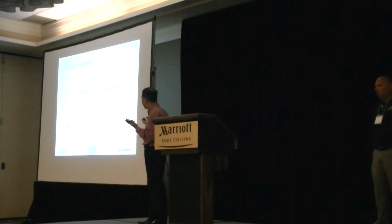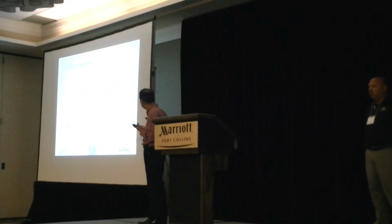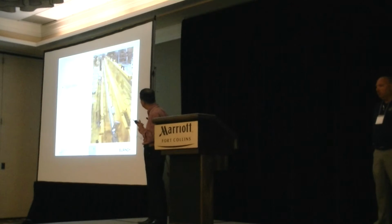So in this one here, it's a typical tensile test. We put the splice here, and we just pulled the ends. So this is the setup. This is the compression end. The splice is here, and the other compression dead end is on the other side.